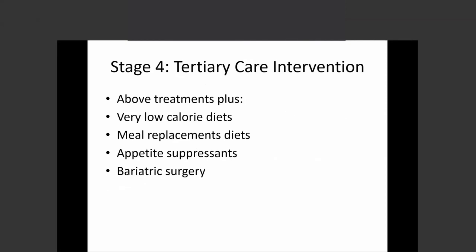Stage 4, which is more tertiary care, and Dr. Collins is going to come and speak on that in a few minutes, would be not only the very low-calorie diets, but also introducing bariatric surgery.